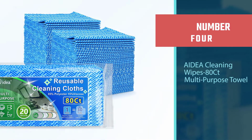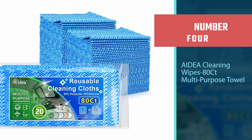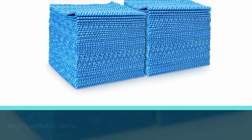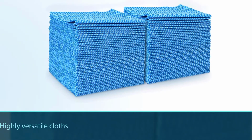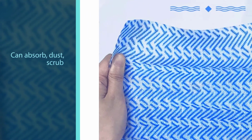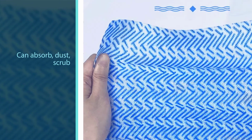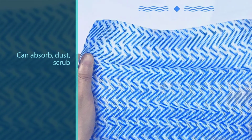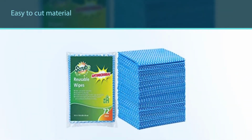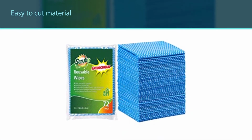Number 4. AIDEA Cleaning Wipes 80CT Multi-Purpose Towel. AIDEA cleaning wipes are a bargain when it comes to reusable towels. These highly versatile cloths can absorb dust, scrub, even line the table to catch spills. The material is easy to cut through so you can make customizable squares to extend the lifespan of your stash, plus they can be machine washed up to 25 times apiece.